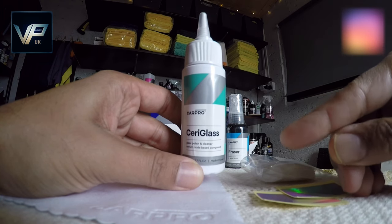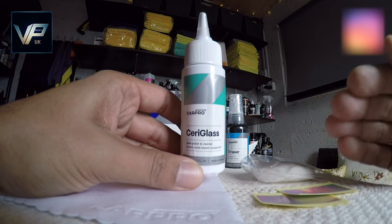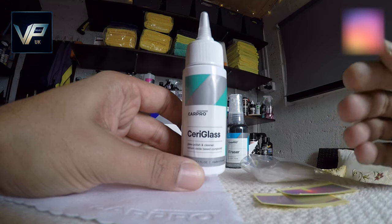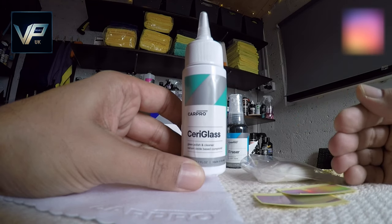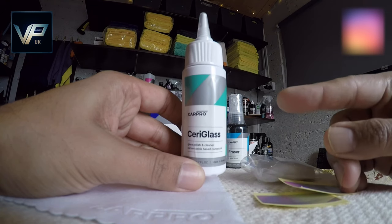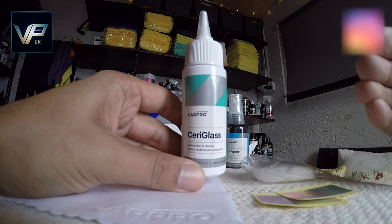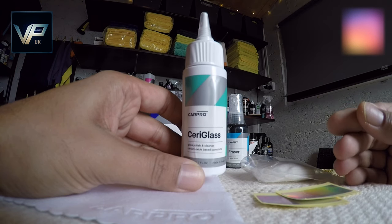However, Seri glass is capable of removing any layers you might have on your glass. So if you've got any protective layers, we would not recommend using Seri glass, because that will actually remove it. And sometimes that can actually remove the protection on your glass. So you need to make sure what type of glass you have. Does it have some form of protective film on it? If it does, don't use Seri glass. Use another lighter glass polishing compound, something like Meguiars glass polishing compound, something similar which is not cerium oxide based, because this can be quite aggressive.